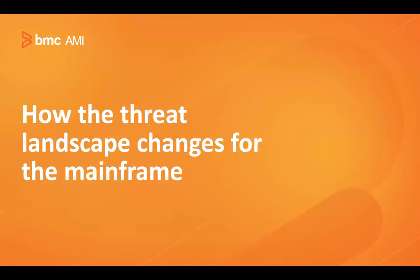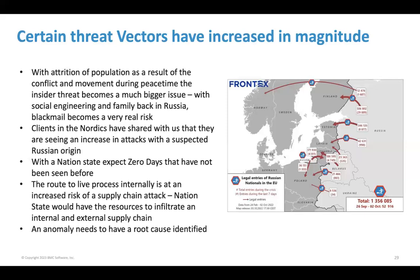So how the conflict in Europe changes the threat landscape for the mainframe. The vectors are largely the same, just some have become more prevalent and increased in magnitude. If I look at the image on the left, this will show movement of people, and this is post the conflict start. There's been a lot of movement of people from Russia into Europe, and also people in peacetime as well.